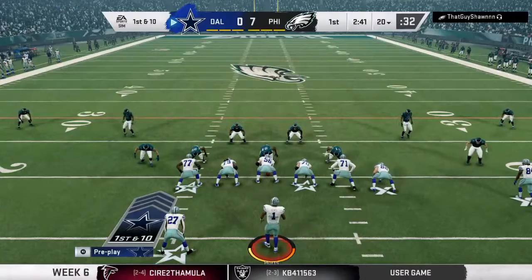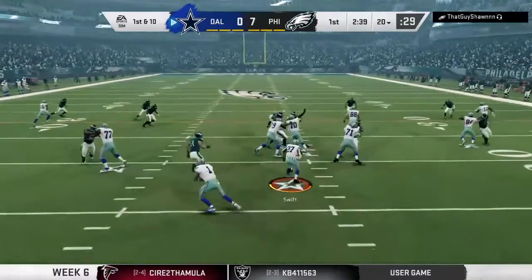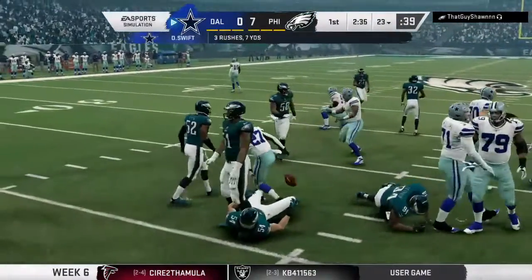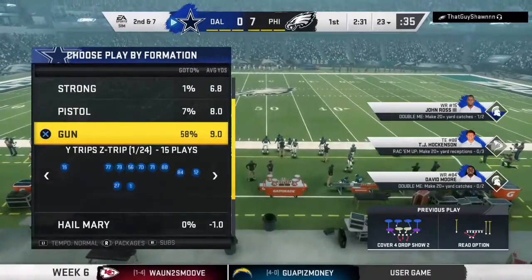About set for this next drive by the Cowboys offense. And the results for them have not been strong to this point. 2 drives have ended in a turnover and then a punt. So would it be too snarky for me to say that they've shown improvement? Because you had two drives with turnovers. Now they punted it away, so at least they didn't turn it over.